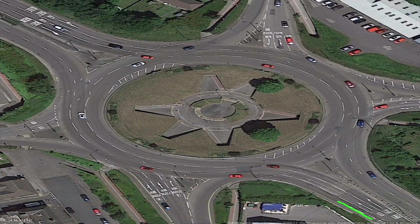So approaching the roundabout in the left-hand lane, there are three things you need to bear in mind at this approach. The first is your position. You need to ensure that the car is pointing slightly to the left so that when you emerge safely you do so in the correct lane.